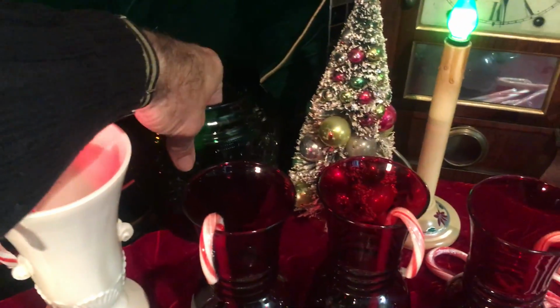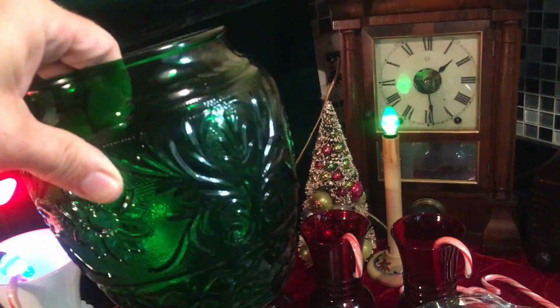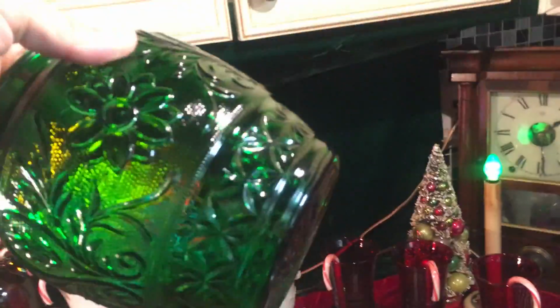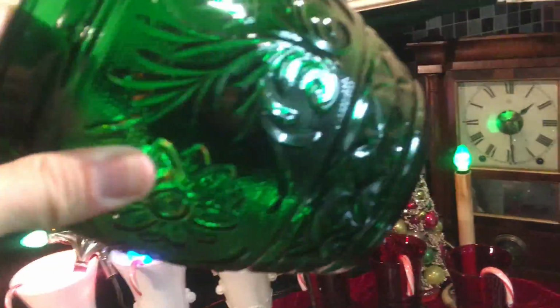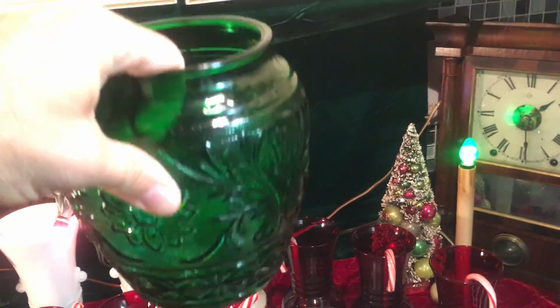Also, this guy is lurking back here. You saw 3 of these yesterday. He's coming out as an honorable mention. I still only have 3, but I'm going to come back in a video sometime this week, I hope, and talk a little bit more, because I really didn't go into detail about this yesterday, and I referred to it as a vase, and by Anchor Hocking.